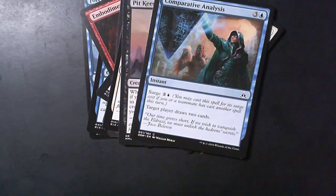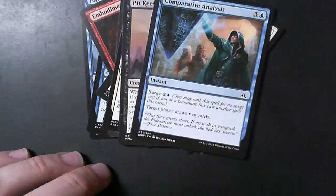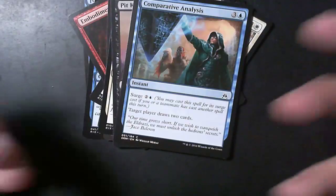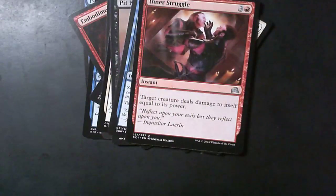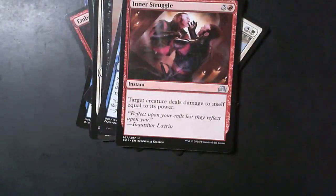Okay. Target player draws two cards. Okay. I know that the blues are all about magic and technology because the deck I have also has a bunch of weird blue dudes. They're like squids or like amorphous creatures in like mech suits, I think. Maybe you guys know. Inner Struggle, instant. Target creature deals damage to itself equal to its power. That's pretty good. Four lands, one fire, at least.